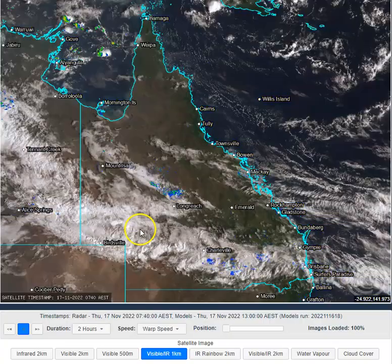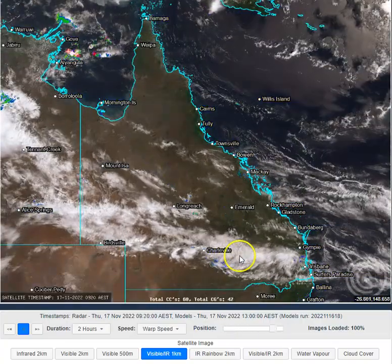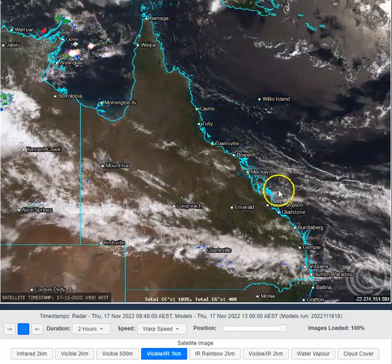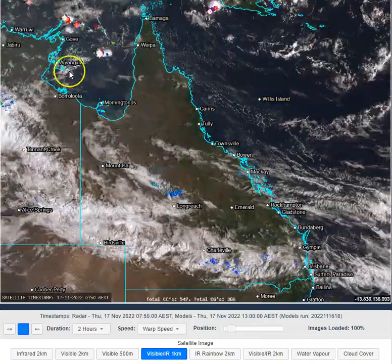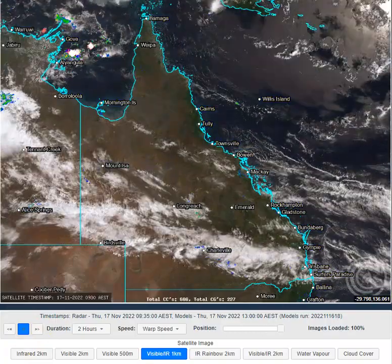Alrighty, so we've got quite a bit of cloud cover here. Most of this is high cloud, and so therefore not much rain, if any rain, is falling from it. We can see elsewhere across the state, it's pretty fine. There's a little bit of storm activity through the Gulf. It's a pretty nice stable day for most of the region. Right, there are a couple of little intricate things going on though, so let's have a look at that.